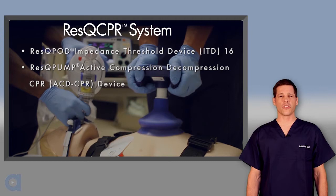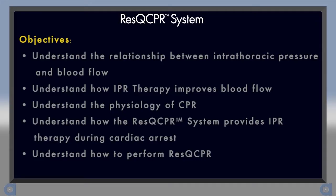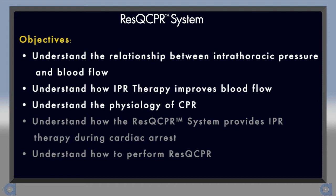This Rescue CPR System course is specific to the use of the Rescue Pod ITD-16 with the Rescue Pump ACD CPR device. By the end of this course, you will understand the relationship between intrathoracic pressure and blood flow, understand how IPR therapy improves blood flow, understand the physiology of CPR, understand how the Rescue CPR system provides IPR therapy during cardiac arrest, and finally, understand how to perform Rescue CPR.